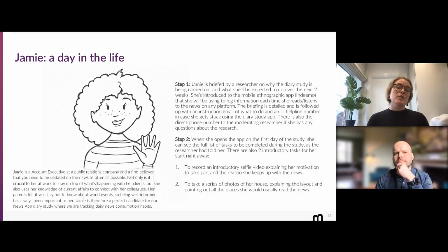Jamie is a fully abled person, with no impairments that we know of, and is highly experienced in using technology. So I've not put in any extras on that. Jamie is an account executive at a public relations company and a firm believer that she needs to be updated on the news. Not only is it crucial to her work, but it's also something she was taught as a value when she was younger: if you weren't updated on the news, you were a little bit lazy. So being well informed is really important to her.